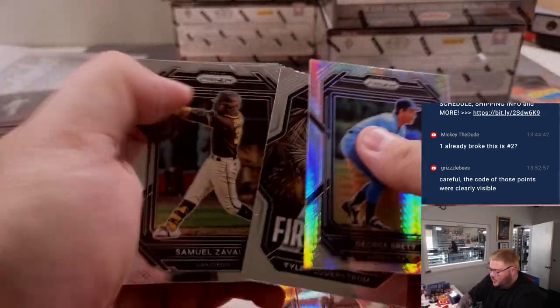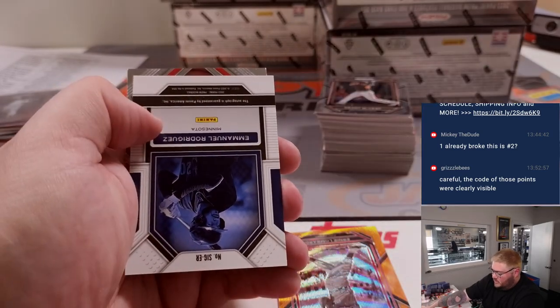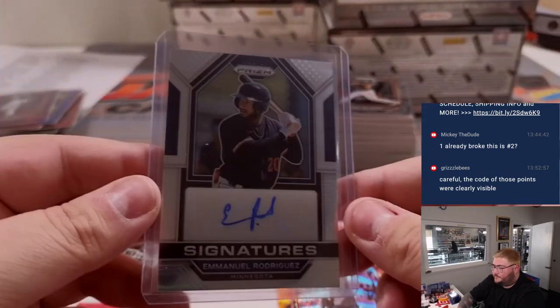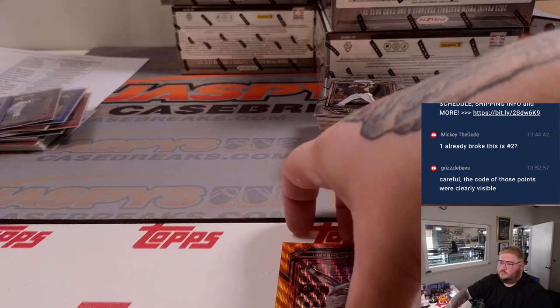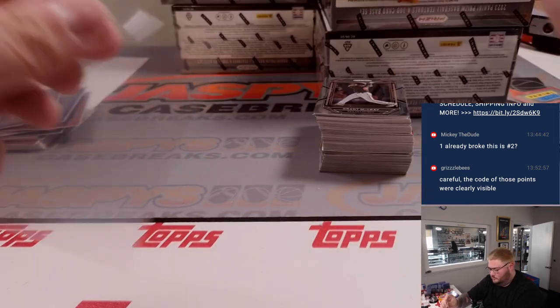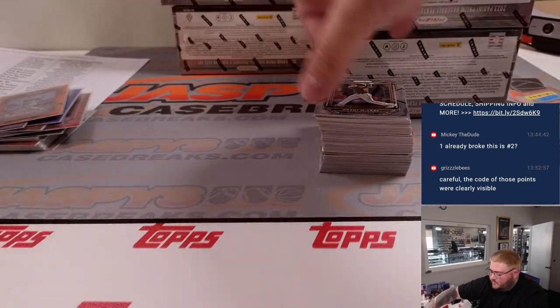Orange wave on the Ernie Lombardi. Next auto going to be Emmanuel Rodriguez. Signatures for the Twins. Going to go to Kevin. Ernie Lombardi, 7 out of 50 for the Reds.